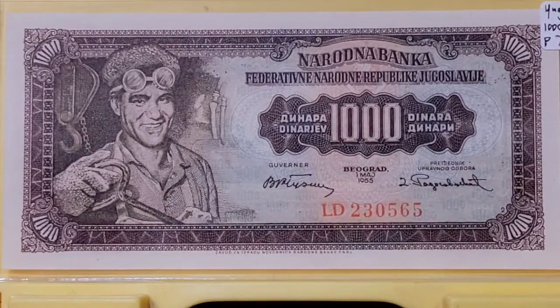The Romani people were targeted for destruction by the Nazis, as were others, and the texts that you see on the face of the note are in 4 languages: Croatian, Macedonian, Serbian, and Slovenian.